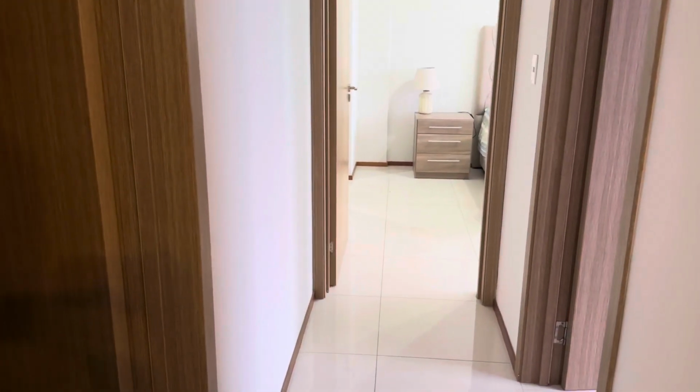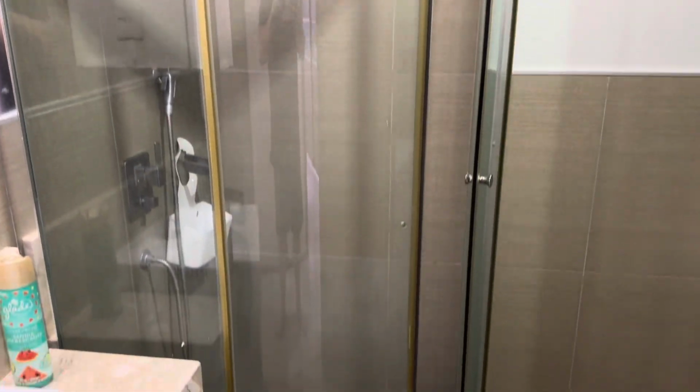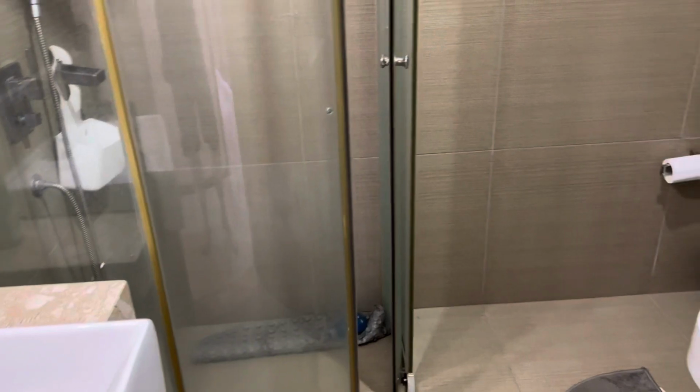So, why did I not turn on the lights? Here we go. Hang on. Bathroom, first bathroom. Hi there. The showers here are small. So if you are a big person like me, you're gonna be kind of snug when you take a shower.